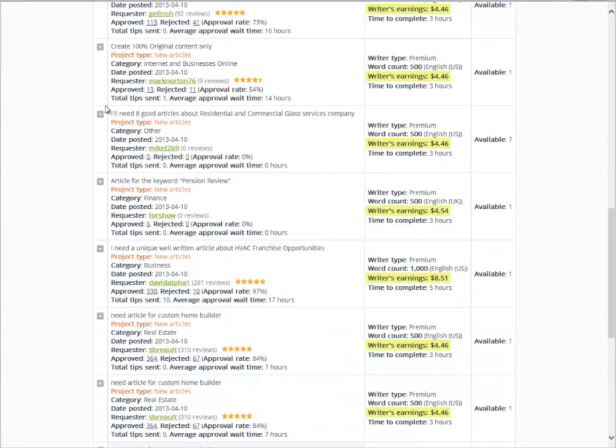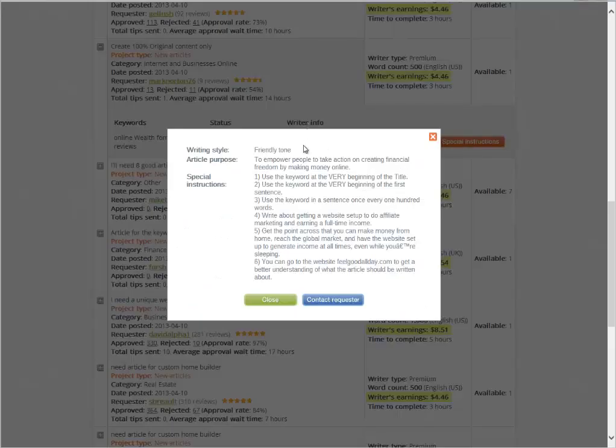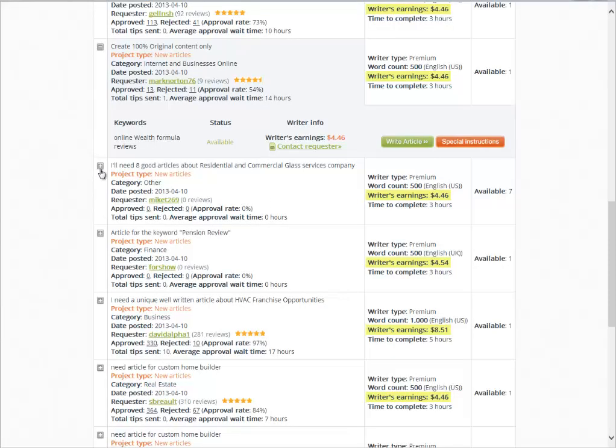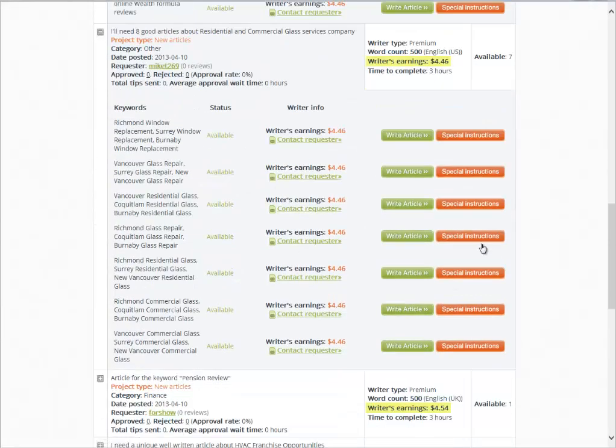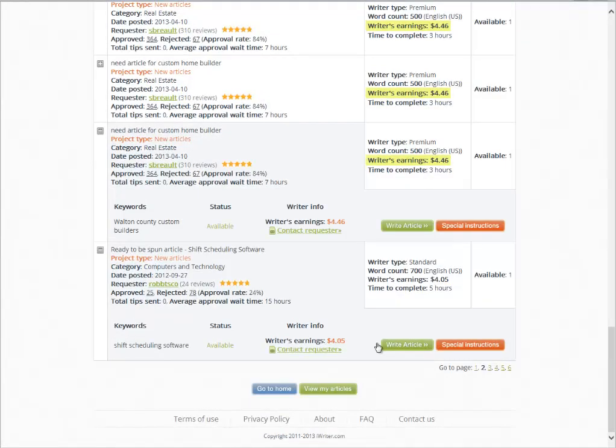Let's find another one. Let's just look at a few of these. I want to show you some of the differences. There you are. Again, you can see here very strict instructions on what you need to do. Use a keyword every 100 words. Get the point across and so on. So there you are. It gives you an idea of what they're after. And again, there's plenty here. Let's click on special instructions. And again, each keyword mentioned twice. Each article, three paragraphs, each paragraph mentioned a different city. So, okay. Let's just go on to the next page down here and see what we got.